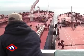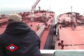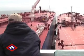When the two vessels come together, they are nearly parallel, so that all four fenders share the load at the time of contact.